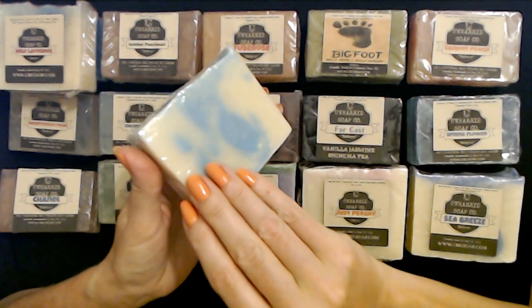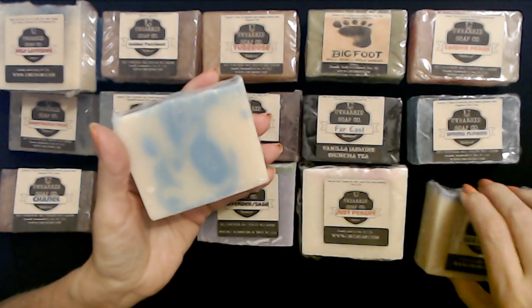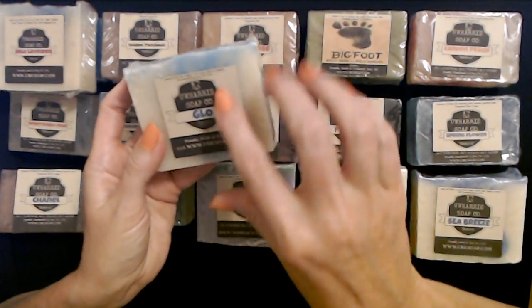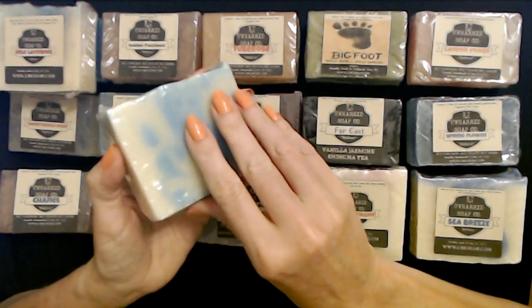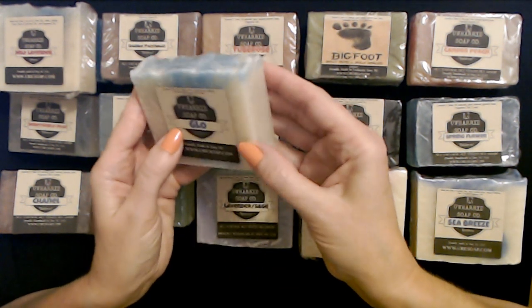Then, here's another one. See how much they look alike? Oh, this one's a little lighter. Okay, now this one is another glow soap. And this one didn't really have a scent either. Maybe it actually glows. I don't know. I haven't looked at it in the dark.